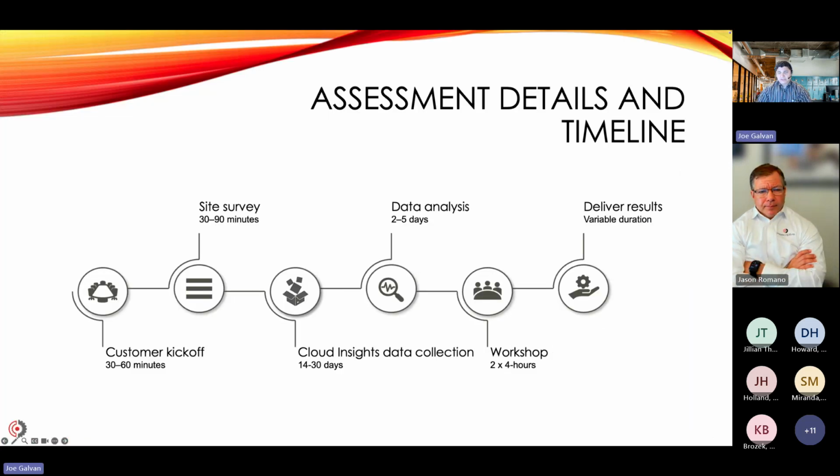So as far as what's included in the assessment and a generalized timeline, we start with the customer kickoff. We do a cursory site survey to take a high level inventory and target this. That's going to allow us to understand the things to target within this profiling and collection. Once the things are identified that we'd like to collect and are most important to you as an organization, we run NetApp's Cloud Insights data collection, and we like to really run that between 14 to 30 days, and ideally 30 days. I have more on that here in a minute.